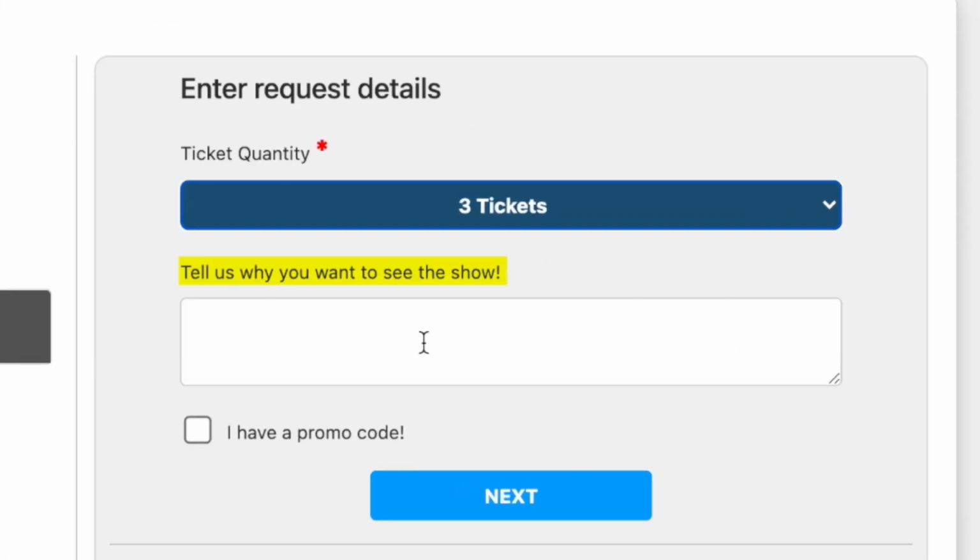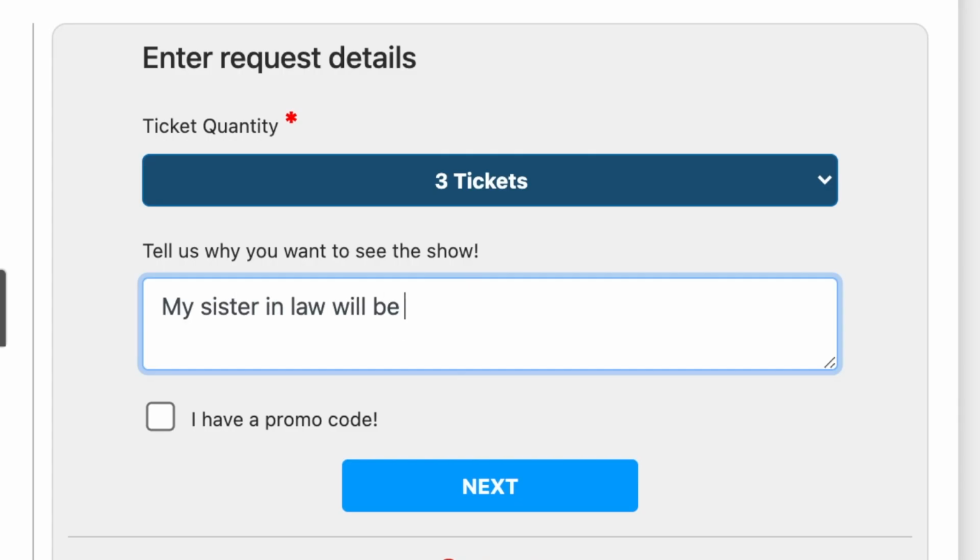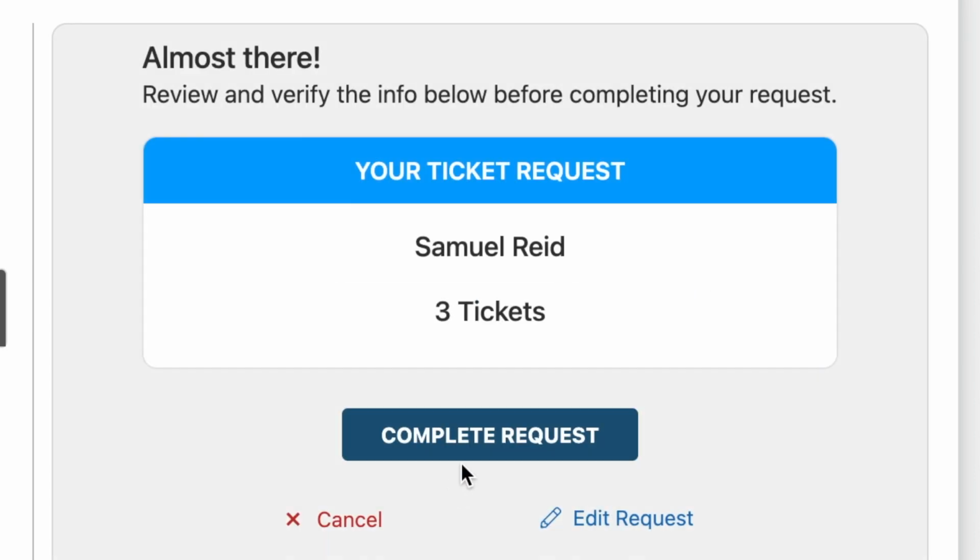Sometimes it'll ask you why you want to go see the show, and as far as I know, that doesn't play a huge role in determining who gets tickets, but it might be a good idea just to think through a quick sentence you can type out just in case. And then if you have time, you can go back and request tickets for your backup date, just in case your top choice doesn't work out. And the reason why it's important to do this so fast is because the waitlist for these shows fills up really quickly. Sometimes within 1 or 2 minutes, a date will say the waitlist for this show is full.